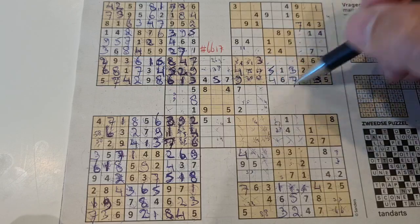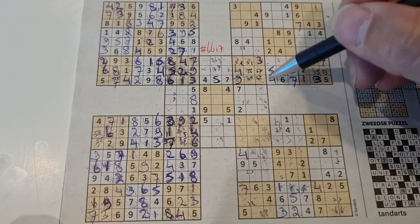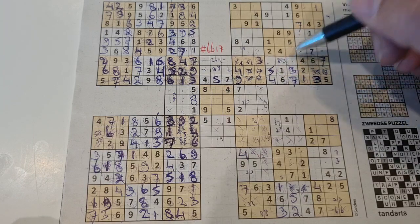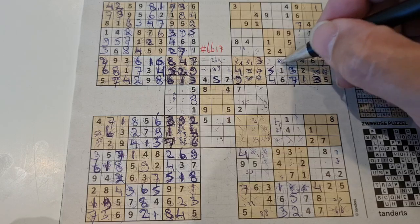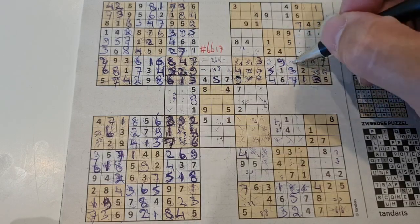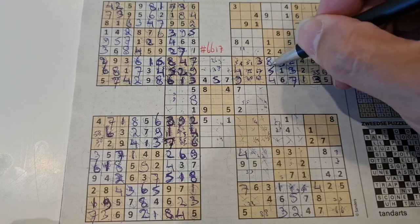These are 3 missing numbers in this big square. Numbers 1, 2 is missing. 3, the 4, the 5, the 6, the 7, 8 is missing, and 9 is missing. 2, 8, 9. We have a 9 in this column, no 9 there. Here, 9 in this column, no 9 there. So the only place left for the 9 should be here. So the 2 and 8 go there as a pair. We have a 2 in this column, no 2 there. 2 should be here, and 8 goes there.